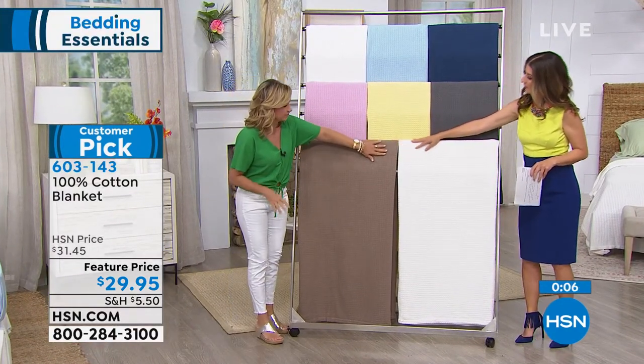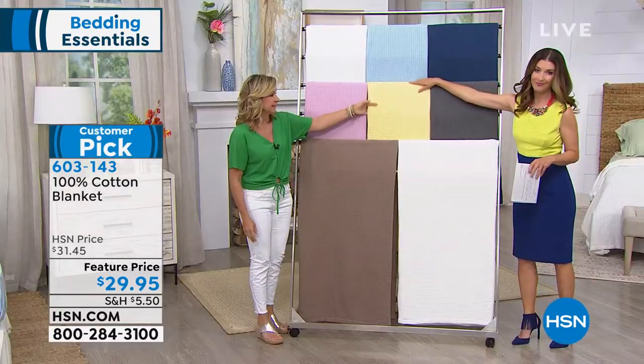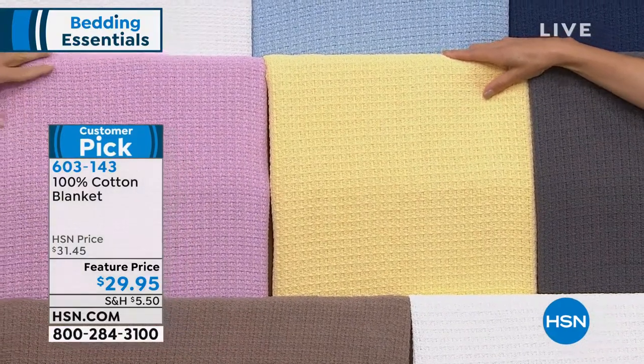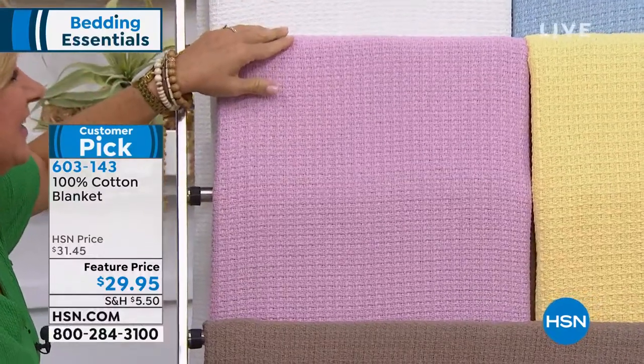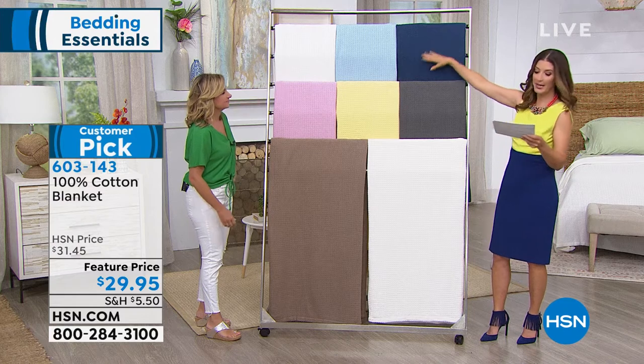Our neutrals, we have the taupe and the ivory. The gray. Love the gray. Yeah, here's our lemon, which is that really pretty soft yellow. I love the pink. This is just so happy. Somebody's having a new baby girl or a baby boy, you could do the beautiful blue. We're calling the blue pearl. There's the white and the navy.